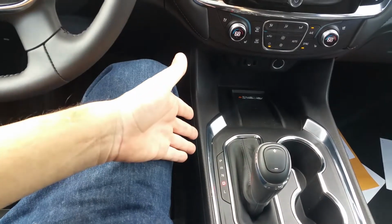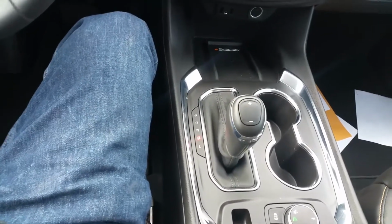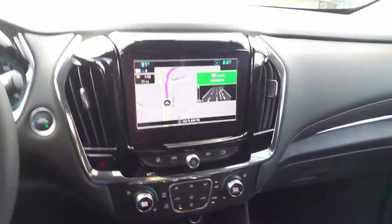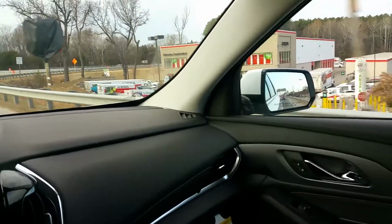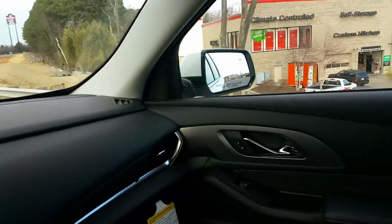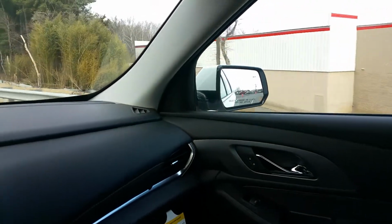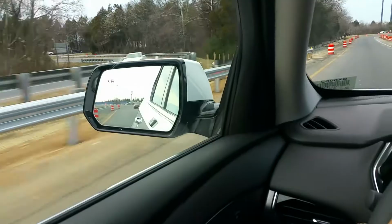Shifter, it's your standard shifter with manumatic shifting on the top. I'm going to take this exit, so it's probably going to, yeah. Turn next right. Sightlines, excellent. I'm glad they didn't put that extra little window on here. Granted, this is a full-size vehicle, so it wasn't necessary, but I hate seeing that on larger vehicles. I don't even think they're really necessary on the smaller ones, but I know they're there for wind noise reasons. Mirror sightlines are pretty good.